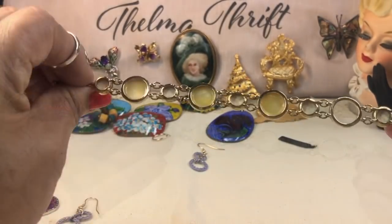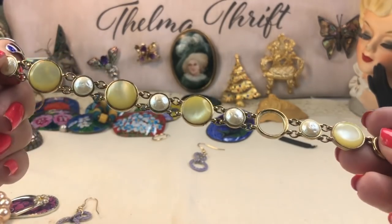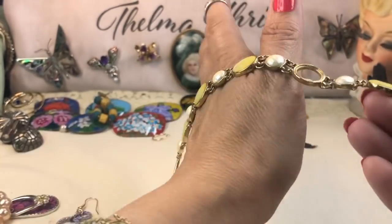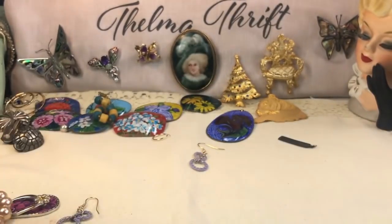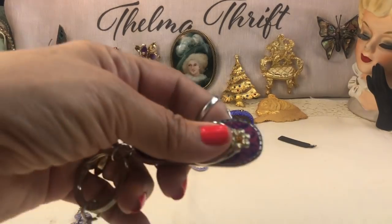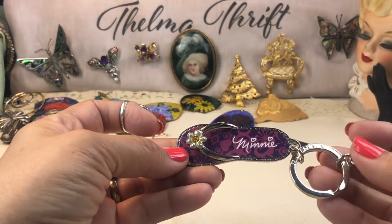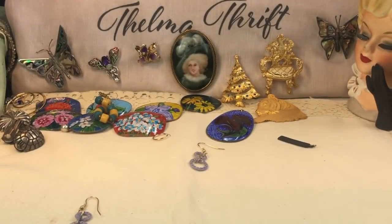All right, we got a bracelet. Oh, looks like there's a piece missing. What a bummer. That would have been a pretty necklace. I mean, bracelet. That would be a very nice one. So that's going in craft. Yeah, look at this. I need another key ring. Mini. Well, at least it's Disney, right? Yeah, it is. I have a Disney lot I gotta bring.